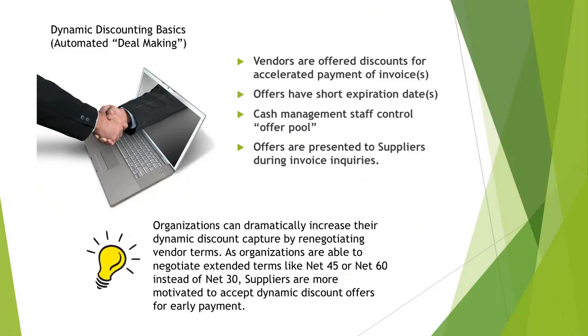So dynamic discounting is a clever way to increase your capture of discounts from vendors. Essentially, vendors come into the portal, typically doing research on invoices, and when invoices that haven't been paid yet are presented, the system can dynamically offer a discount for that particular invoice.